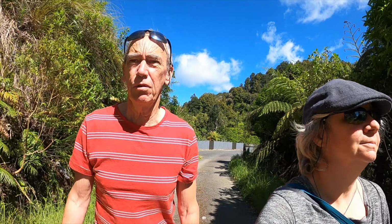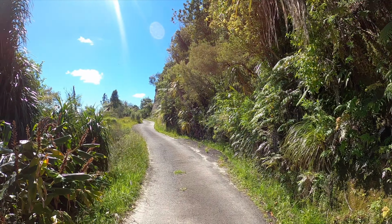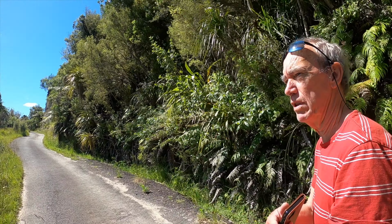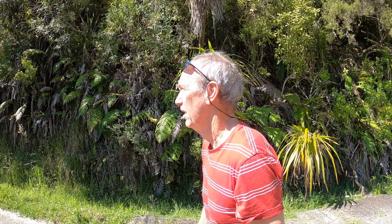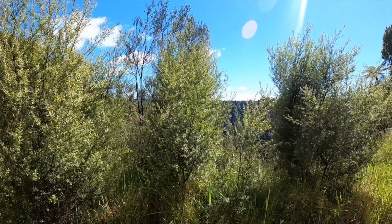So this is the original road before it was widened. Oh, the original road to where? To New Plymouth. All the settlers came up through the valley up through here. They came through that tunnel, Mount Messenger's tunnel, which has now been widened to allow two-way traffic, but originally it was just one-way traffic. And this is the road winding round the outside of the hill. We're coming out to see the view down the valley there.